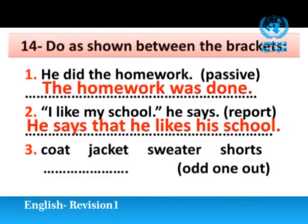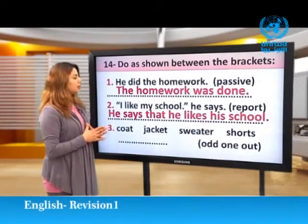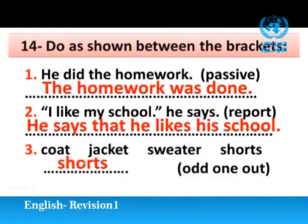The last point. Coat, jacket, sweater, and shorts. Odd one out. ما هي الكلمة المختلفة؟ الكلمة المختلفة هي shorts. Why? Because coat, jacket, sweater are winter clothes, but shorts are summer clothes.